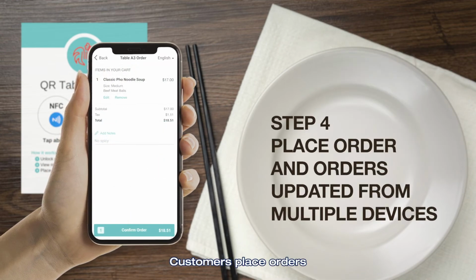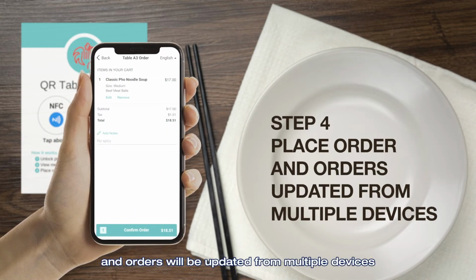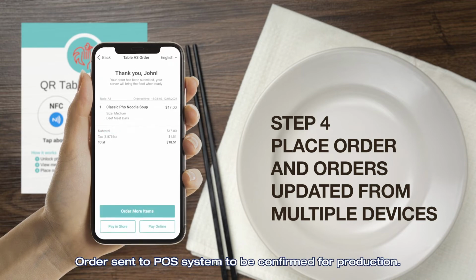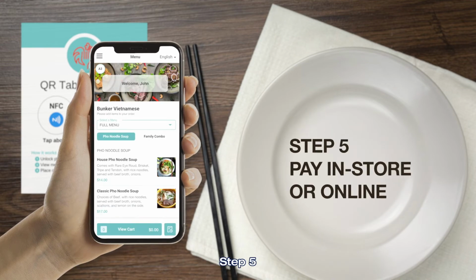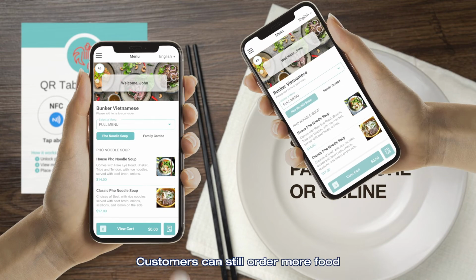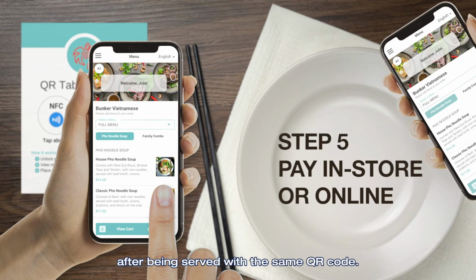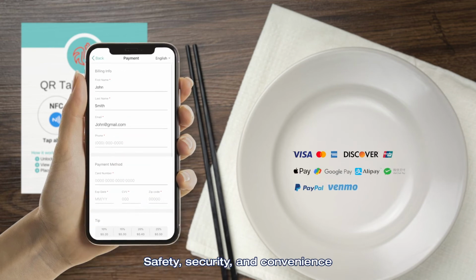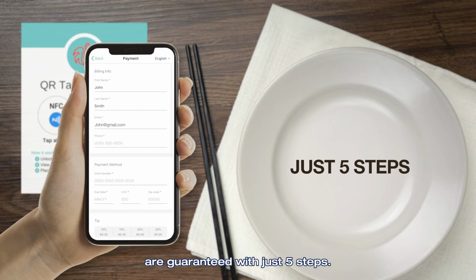Step 4. Customers place orders, and orders will be updated from multiple devices when items are added. Orders are sent to the POS system to be confirmed for production. Step 5. Customers can still order more food after being served with the same QR code. Customers can pay in-store or pay online. Safety, security, and convenience are guaranteed with just 5 steps.